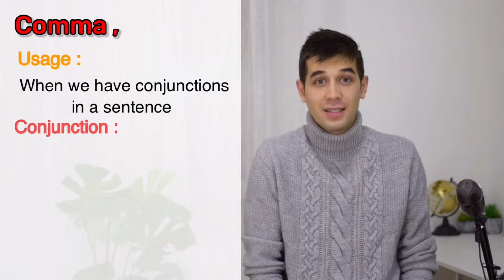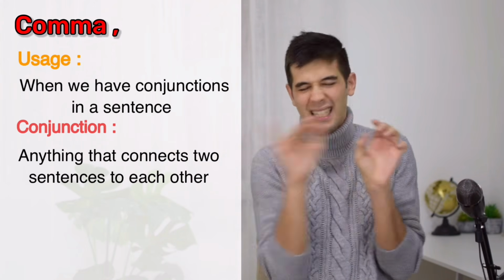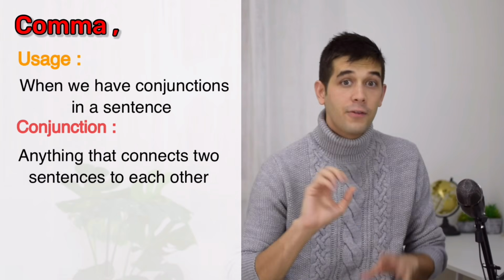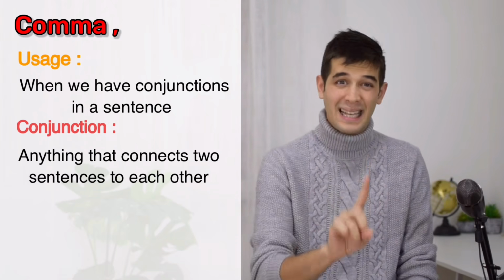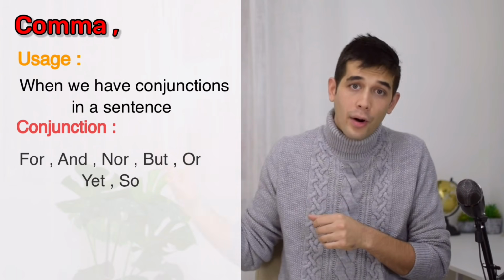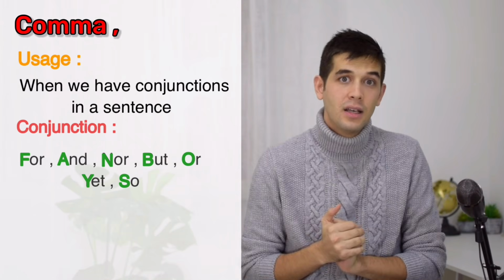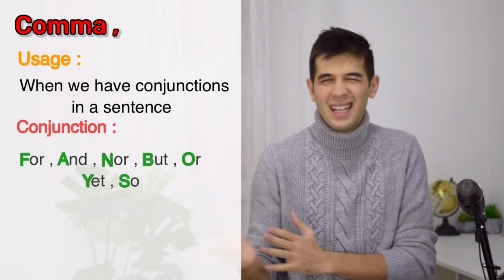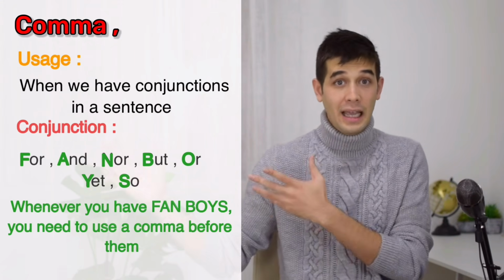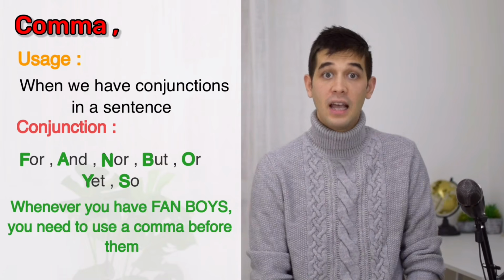But what are conjunctions? A conjunction is anything that connects two sentences to each other. Now I'm going to talk about two different sets of conjunctions. The first set are these words: for, and, nor, but, or, yet, so. Reading only the first letters of each one of these, you will have the word fanboys. That's a good way to remember all of these conjunctions. Whenever you have fanboys in the middle of your long sentences, you need to use a comma before the fanboys.